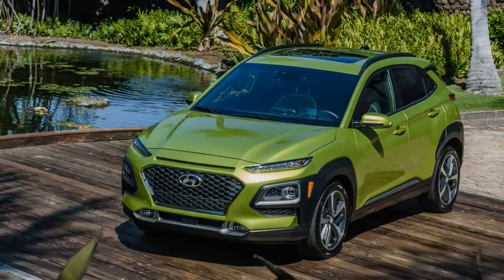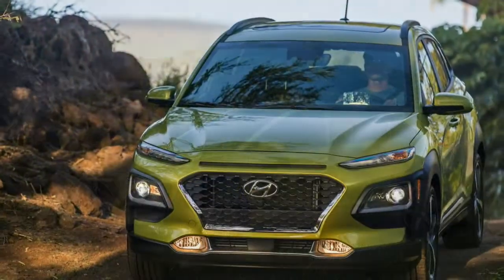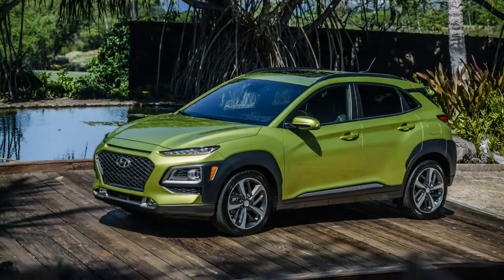More than just a catchy name, the Kona sports bodylines said to be inspired by the flow of molten lava, which also stands as a visual metaphor for the active lifestyle of its target demographic.